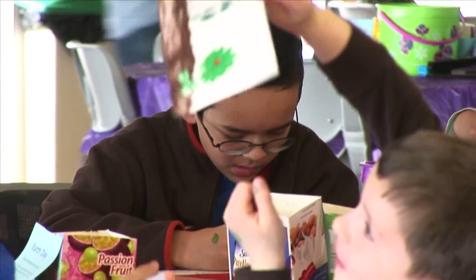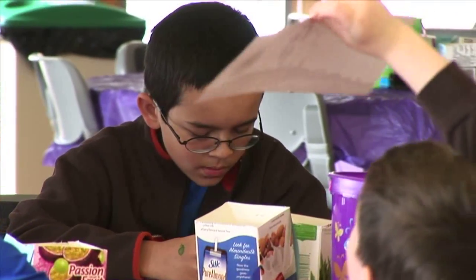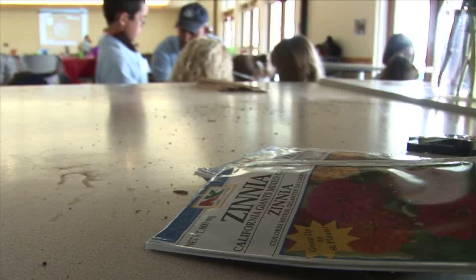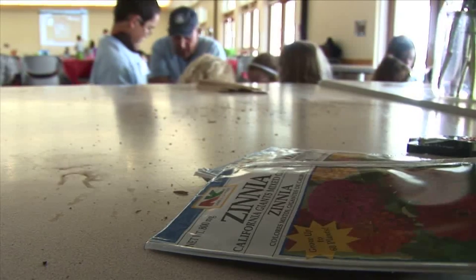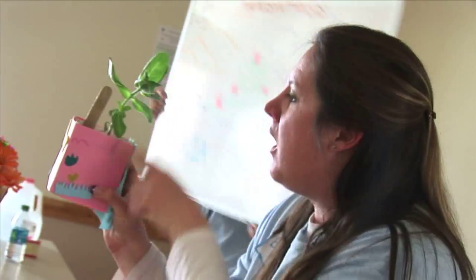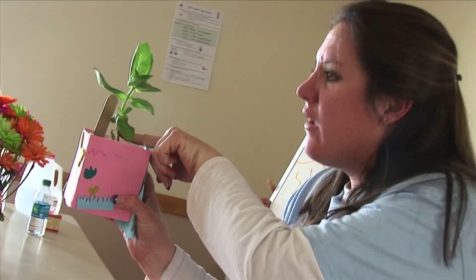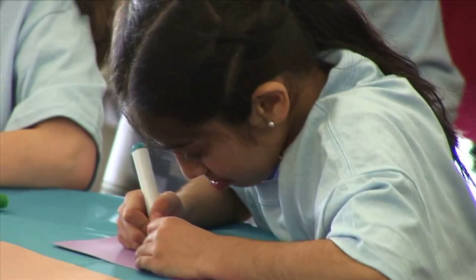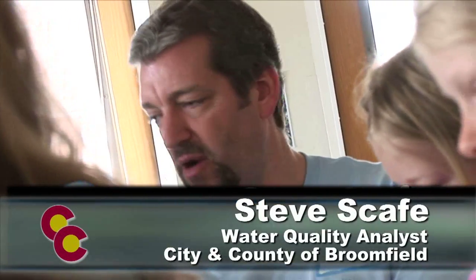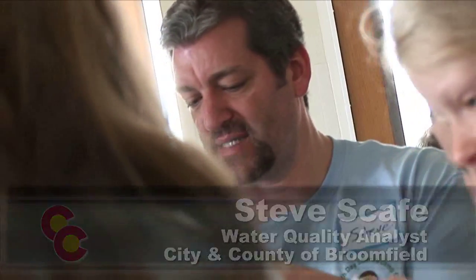They're making their pots out of recycled milk cartons, and they're decorating them with stickers and construction paper and markers so that we can make them their own little planters so they can grow their own zinnias. We planted our own zinnia and we made our own pot, and this is what it's going to look like eventually. So what you do is you color your papers first, put stickers or color with markers, and then when you're done with those, I'll go ahead and fasten it by stapling it to this box. This is awesome.